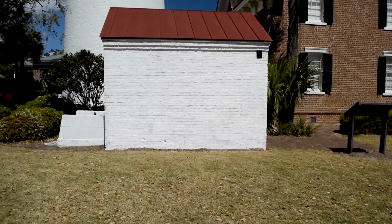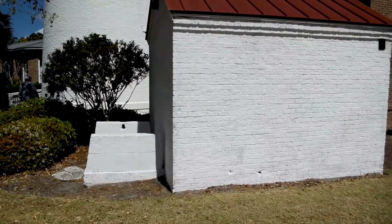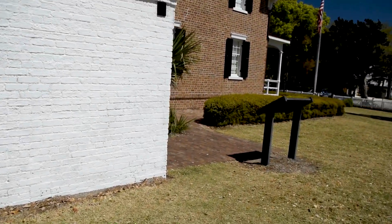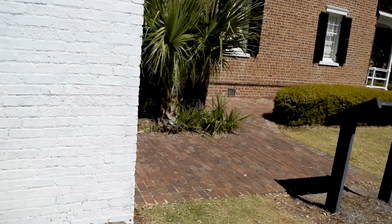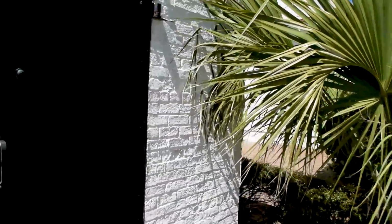And I don't know if this would be the keeper's quarters or not. Perhaps. There's a sign just over here. I don't see any windows on it.